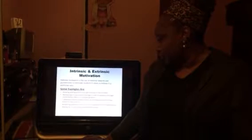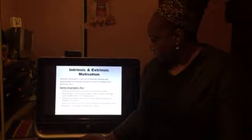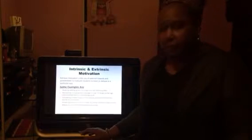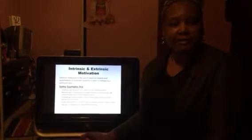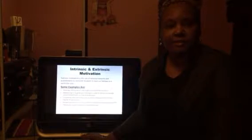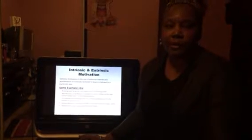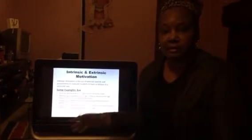Making A's in order to get rewarded with money. Teachers or parents should never reward a child with money for making A's, because what happens if the parents don't have any money? At some point, the money would not be enough for the student.